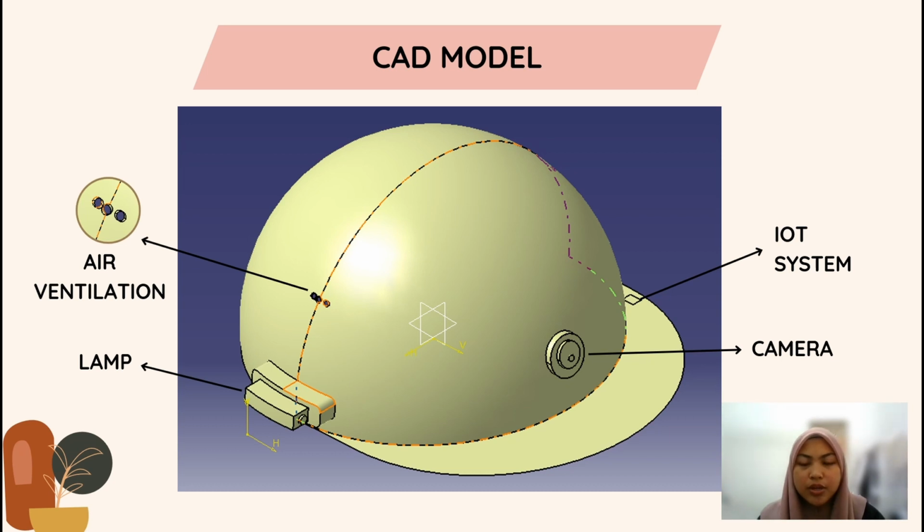So this is our CAD model. In this slide, the CAD model is viewed in isometric view. As you can see, there are four main components in this drawing, not including the adjustable knob and also the chin strap. So in the next slide, I will explain in detail each of the features of the safety helmet.